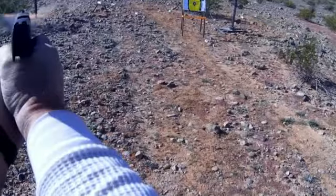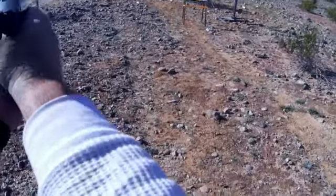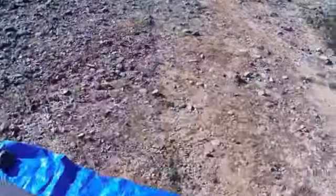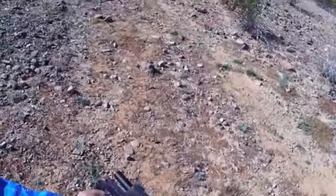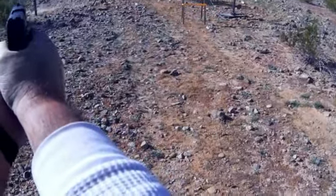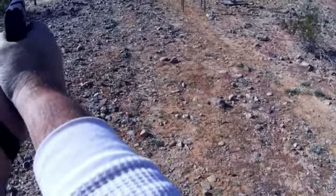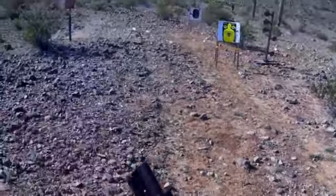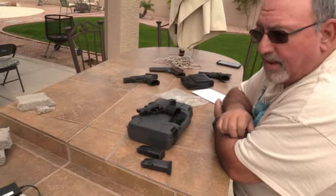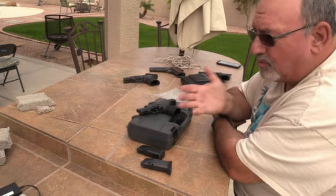As you see some of the video that we shot out there shooting the steel targets, it shoots really well, and I like the way it shoots. It's on target. Again, for me, I'm not going to be lighting matches or splitting hairs with it, but I can keep somebody at bay with it. I can put somebody down if I had to, God forbid. I could protect my family and myself if I needed to, which is why we carry.